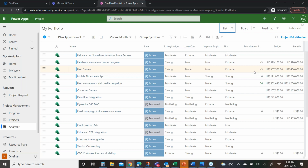And the Power Platform gives us that capability. And then we've added in some of our features here. And Jim, with that, I'll turn it back over to you.